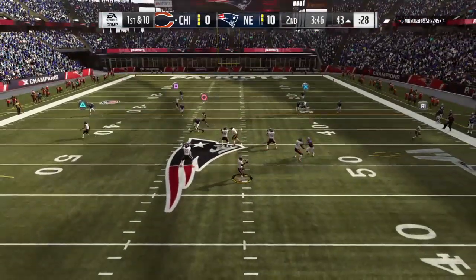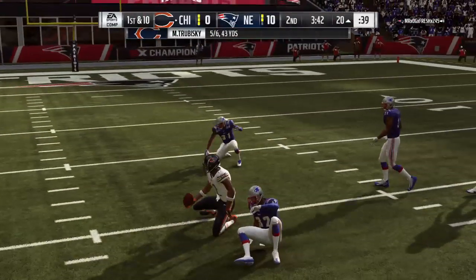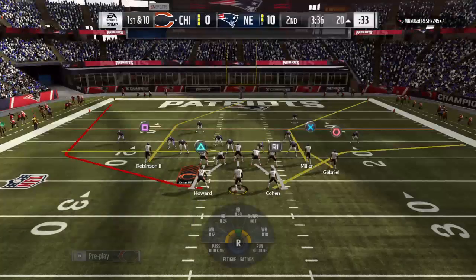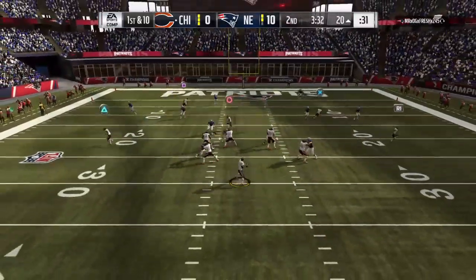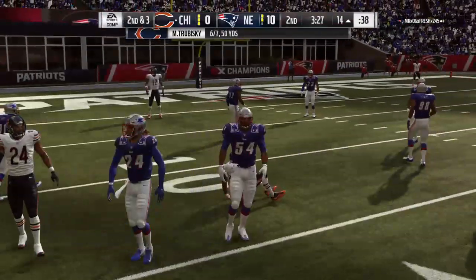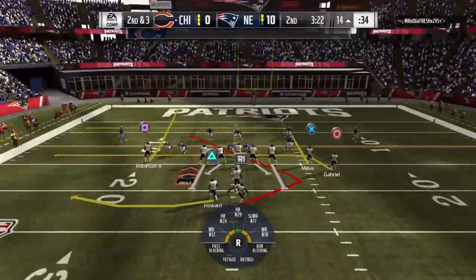Looking to throw, Trubisky on 1st down. Middle of the field, it's Robinson. And he's going to get this one down to the edge of the red zone. 23 yards on the play. From the red zone now, here's Trubisky on 1st down. And this is Gabriel on the catch. And he'll get him inside the 15 down to the 14-yard line. 7 yards, the pickup on the pitch and catch.